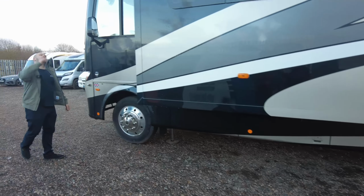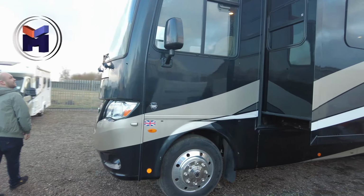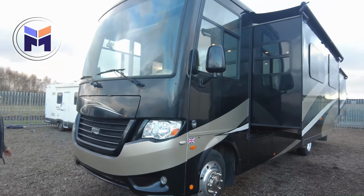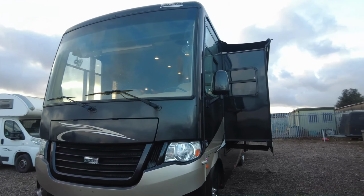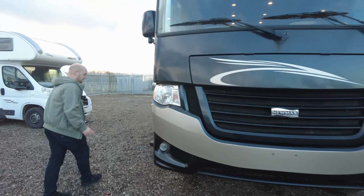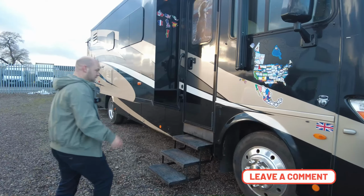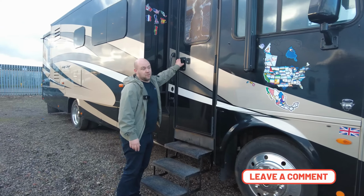Right, if you keep following me around, getting out of breath walking around this, it's huge. As you can see, again, it's absolutely monstrous. And I tell you now, the V10 engine in this sounds incredible. If you like your engines, this sounds absolutely brilliant. I think that's about it for the outside, so should we head inside and we'll see what it's all about.